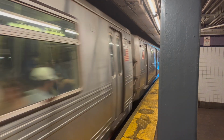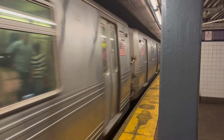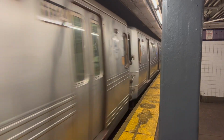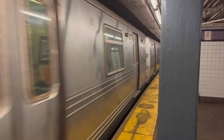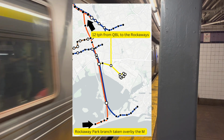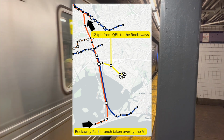But wait, what about Queenslink? Alright, let's break my rule in the beginning and factor it in, because at least there is momentum to get it built. With a de-interlined QBL, Queenslink can funnel 12 trains per hour to the Rockaways, meaning that the E doesn't need to take over the Rockaway Park branch.